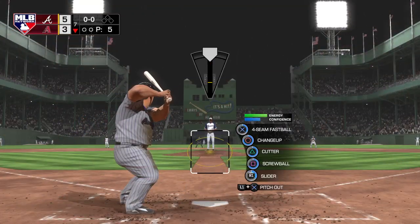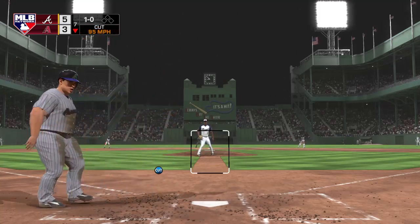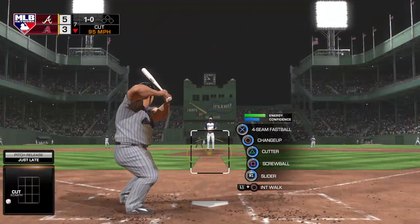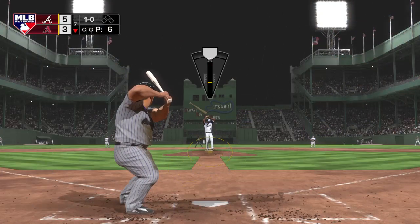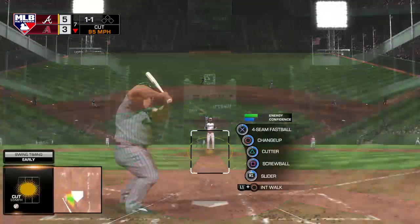Digging in to try it again. Gaylord Gant. He'll start things out here in the bottom of inning number 7. 1 ball, no strikes to count. The 1-0 home. A swing and a miss, strike 1.